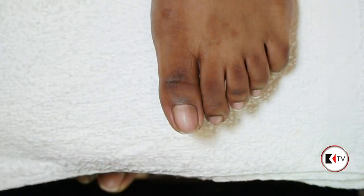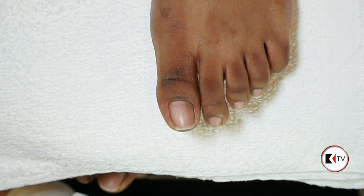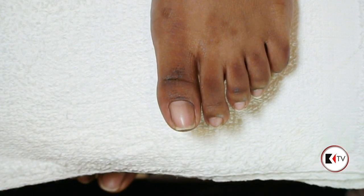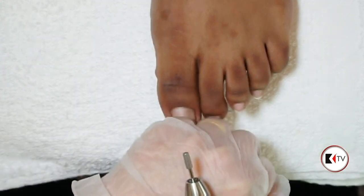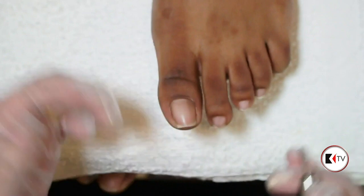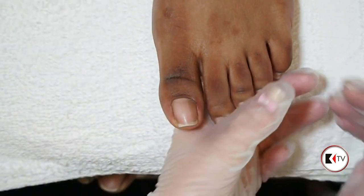It is. So I'm going to use a medium now. You should use a really low RPM because mediums are kind of strong for the cuticle. When you're using it, maybe 3,000 or 4,000 will be better.